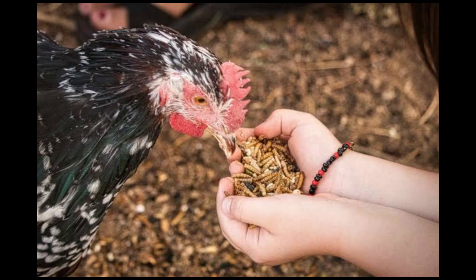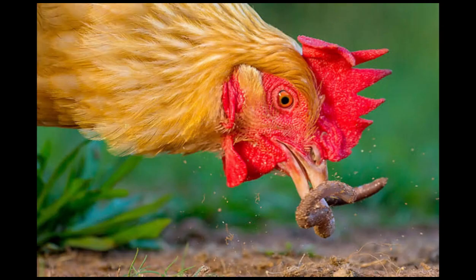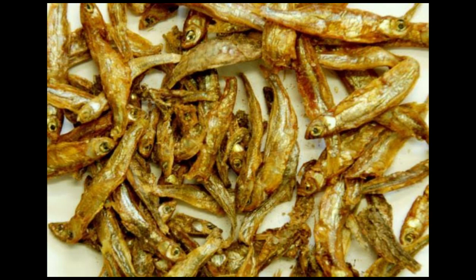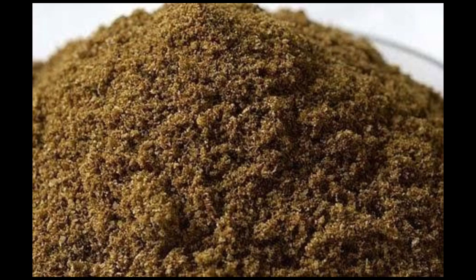Protein sources. Mealworms or black soldier fly larvae, high-protein treats for chickens. Soybean meal or fish meal, supplemental protein for balanced diets. Price range $10 to $50 per bag depending on the protein source and quantity.